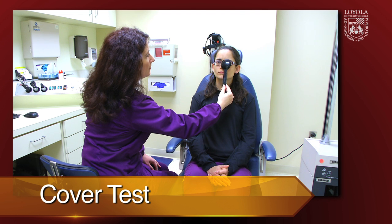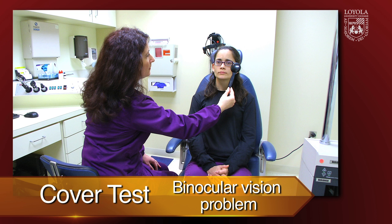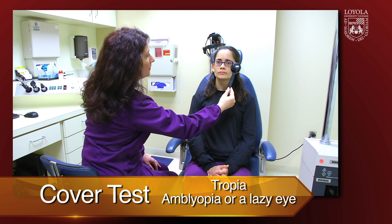When there is a misalignment of the eyes, we call this a strabismus. When the eyes have difficulty working together, but without a true misalignment, we use the term binocular vision problem. A true misalignment, also known as atropia, can lead to amblyopia or lazy eye in young patients. Binocular vision problems cause one to experience visual strain, fatigue, or blurred vision.